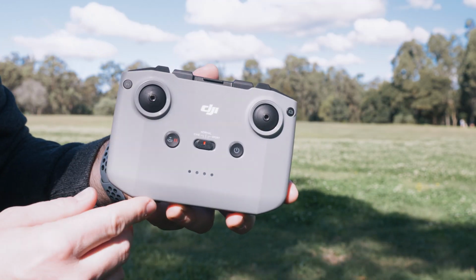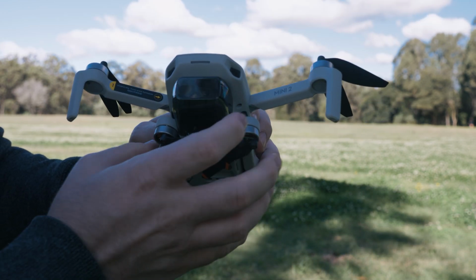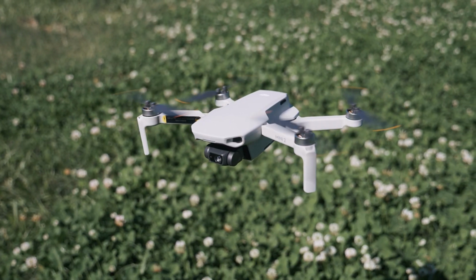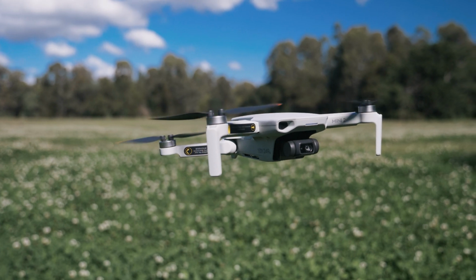Now, again, looking at this, very similar design. It's pretty much the exact same chassis, the same body here, but you're getting a different controller with the Mini 2. You're also getting that improved 4K sensor on the front, which is really nice. It's still got a 3-axis gimbal. It still only captures 12 megapixels, so it's not a massive increase, but you can capture raw images. So that does give you a lot more options to play around with in post-production.